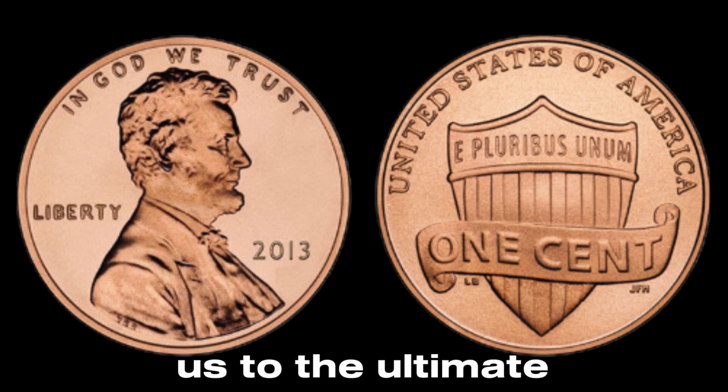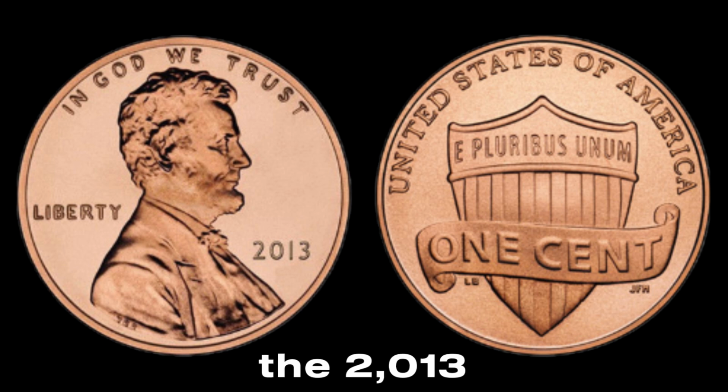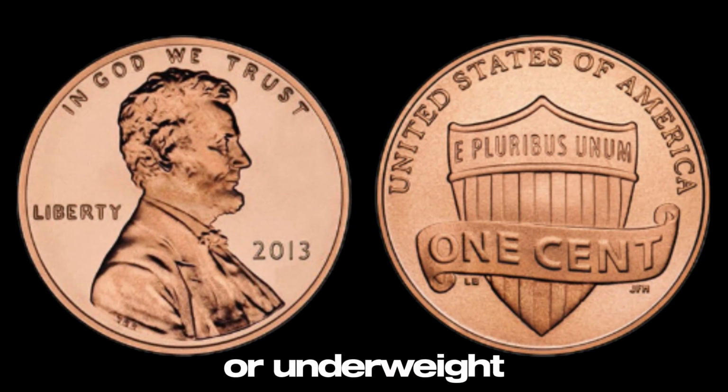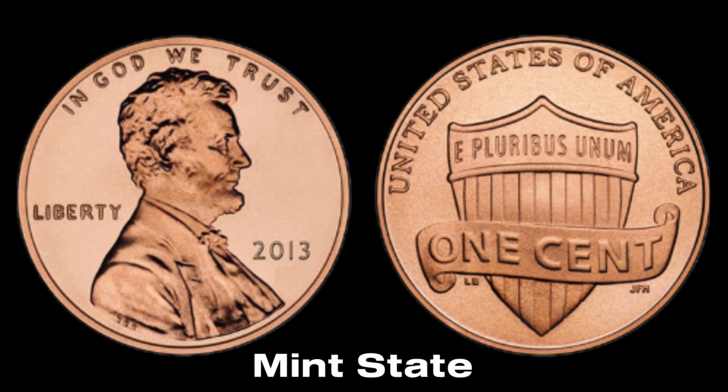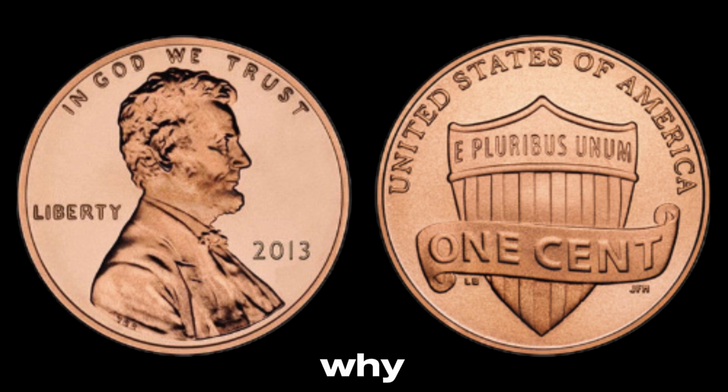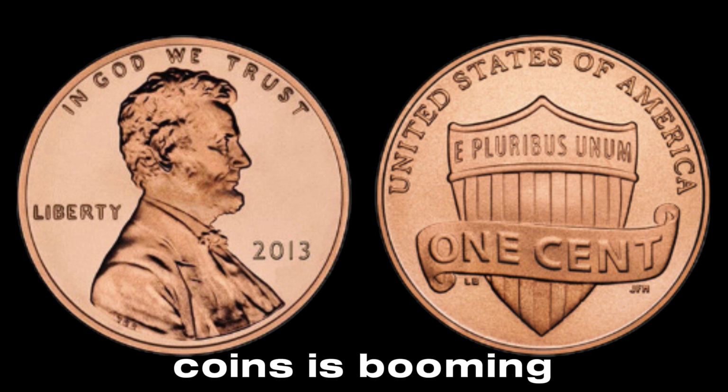And this brings us to the ultimate prize, the 2013 penny worth $5 million. Yes, you heard me right. A 2013 penny with a rare double die error or underweight strike, combined with a perfect grade of MS 70, Mint State 70, has been known to fetch prices in the millions. Why? Because collectors are obsessed with finding these flawless pennies that offer a glimpse into a rare moment in minting history. The demand for these specific coins is booming.